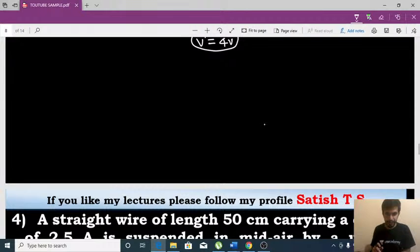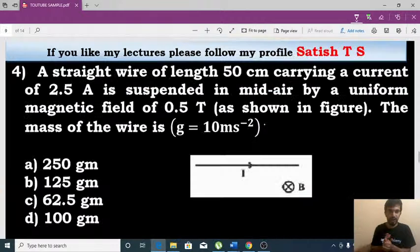Okay, look at this problem now. A straight wire of length 50 cm carrying a current of 2.5 ampere is suspended in mid-air by a uniform magnetic field of 0.5 Tesla as shown in the figure. The mass of the wire is the question. Mass of the wire. Answer it. Let me see how many of you can answer it.